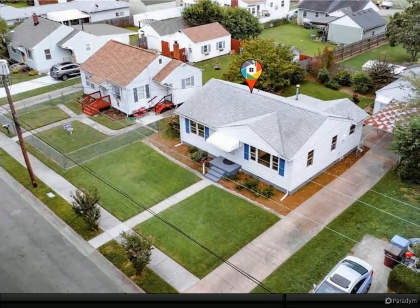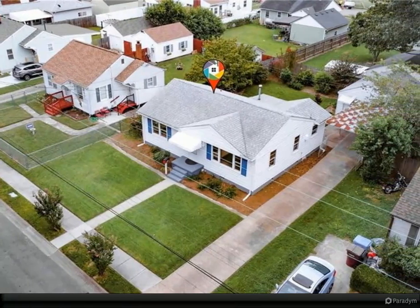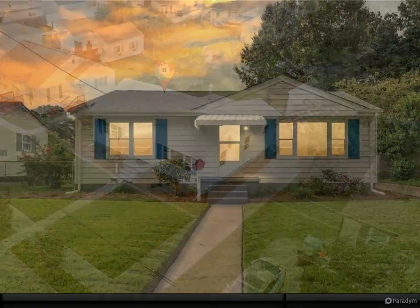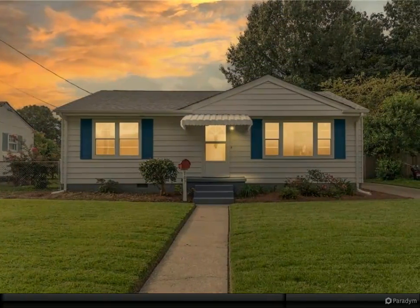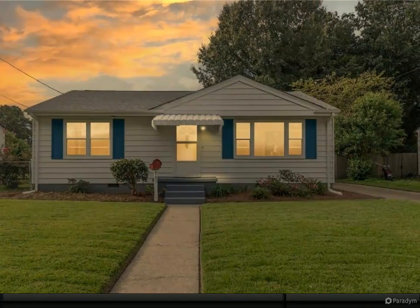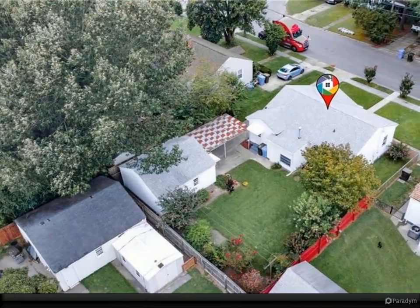There's updated gas heat and central air, a newer roof, floored attic, a new water heater, and fresh paint, inside and out. You will love the big detached garage, the sturdy carport, just perfect for grilling and chilling, the fenced yard, well and pump for your watering and washing needs, and plenty of off-street parking.